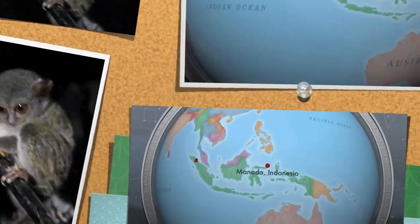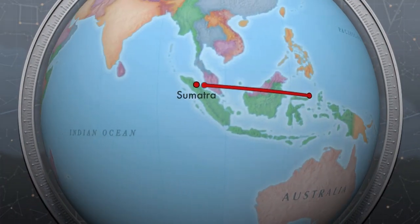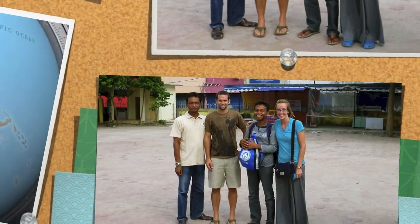As you can probably tell from their large eyes, they are nocturnal. So they only come out late afternoon, early evening, and then they head up into the trees to do their hunting. The next morning we caught a flight to Sumatra to begin the second half of our trip.